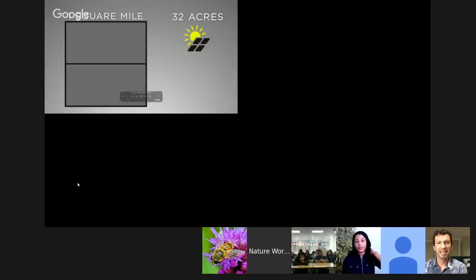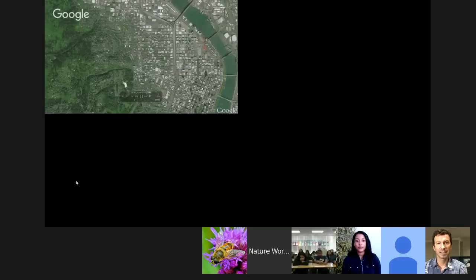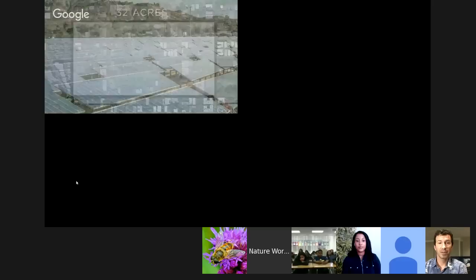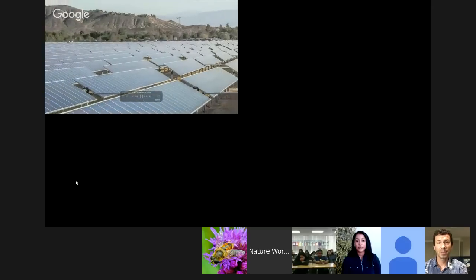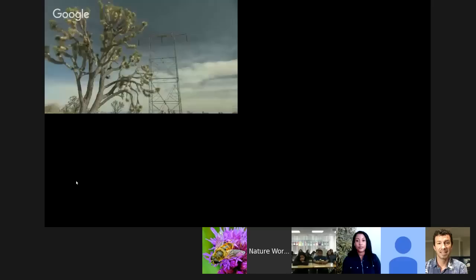It takes 32 acres, which is half a square mile, of solar panels to meet the needs of 1,000 homes. 32 acres is about the equivalent of 16 to 20 city blocks. If we set up a solar power generating unit in a desert with a 100 square mile area, we could supply enough electricity to meet the needs of the entire United States.